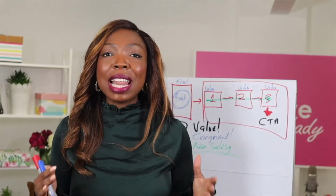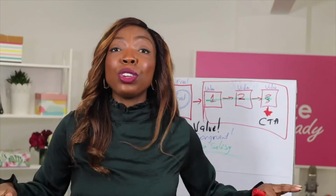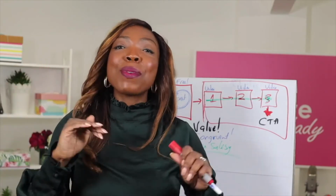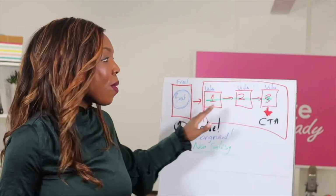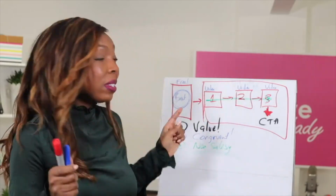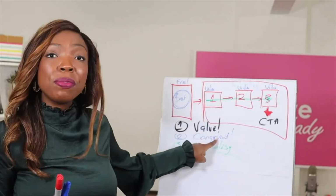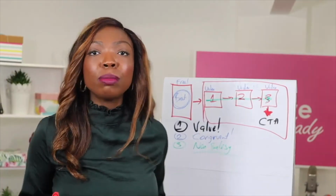Now that you've seen this strategy, I want you to take off your hat of I already know this stuff. Take off your hat of I already have this stuff, because the chances are that if you already had any of these things in place, you're going to have to do it again, because you're going to have to answer the question: is it full of value? Is it congruent? And is it non-salesy? Do you see what I'm trying to say?